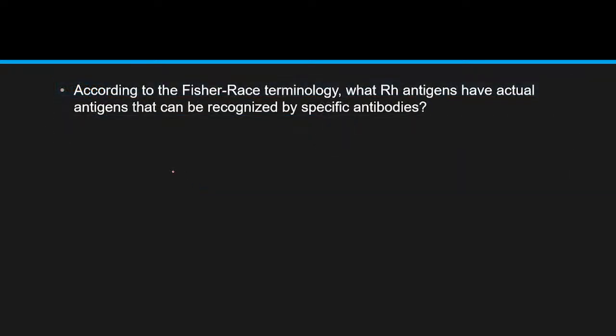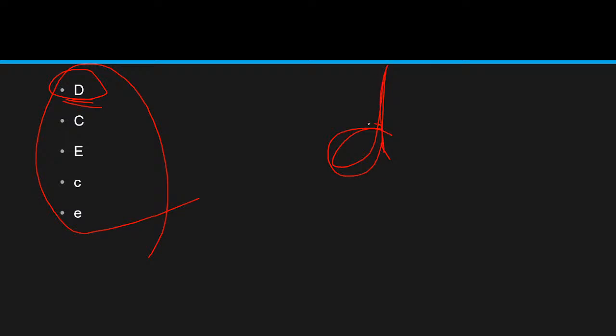All right, wonderful. Now, according to the Fisher-Race terminology, what Rh antigens can be recognized by specific antibodies? As I mentioned before, these are your 5 antigens. What are those 5 antigens? Big D, big C, big E, small e, and small c. So that's your antigens. Why is there no small d? As I mentioned before, if you don't have the Rh gene, therefore you don't have the big D antigen. The small d means that there is an empty socket, kumbaga. Okay? Clear? The small d.